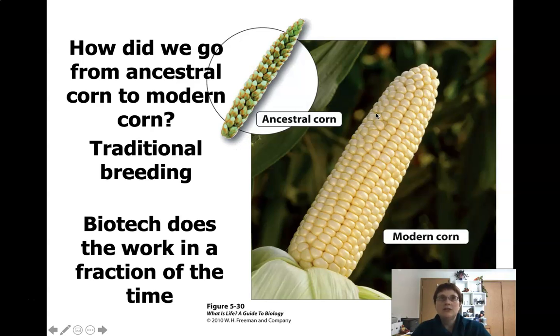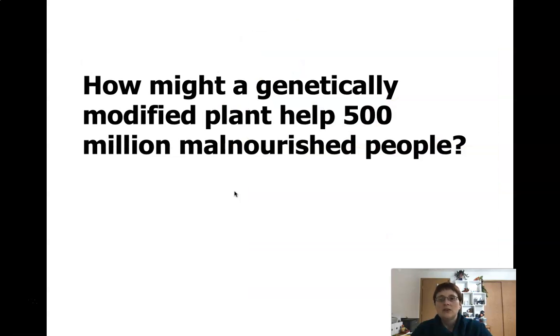However, biotechnology can help us do these sorts of things in a fraction of the time. Especially today, we're talking maybe 10, 15, at most 20 years when we can put a new crop on the market. So let's take a look at some of these. The first one is, how might a genetically modified plant help 500 malnourished people? Most people aren't really aware of this, but in the world, about 5 million people, mainly children, are actually suffering from vitamin A deficiency, which actually causes blindness. So there are people in the world who are blind just because they can't get enough vitamin A.